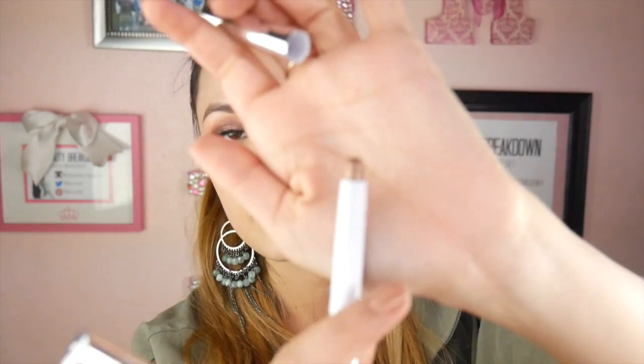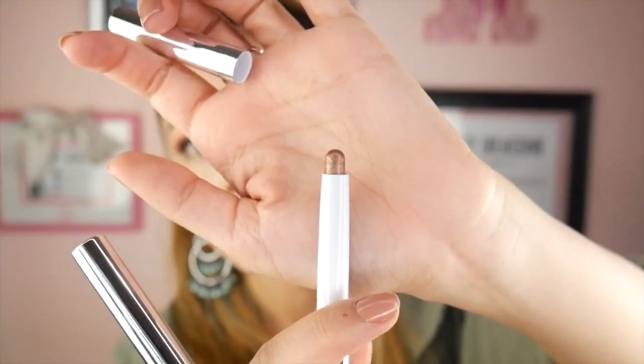And then Burnished Bronze. Looks like this. And then we got another More is More mascara here. Can always use mascara, because mascara and eyeliners I always go through very quickly, because I throw them away. I don't like holding onto them too long since they're around my eyes.